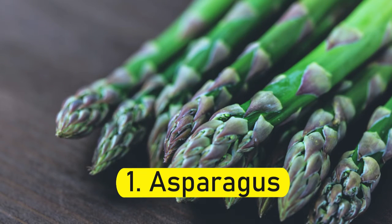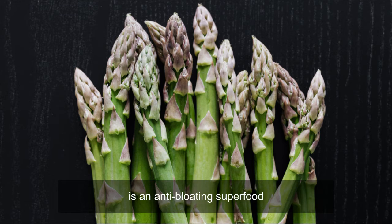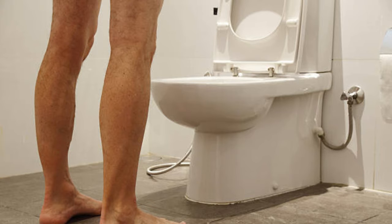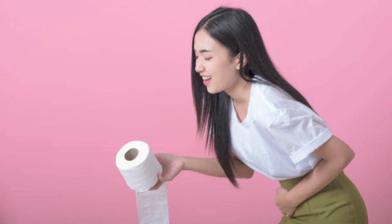1. Asparagus. Asparagus is an anti-bloating superfood. Sure, it makes your urine smell, but it also makes you pee, helping you flush all that excess water, thus relieving any discomfort and bloat.